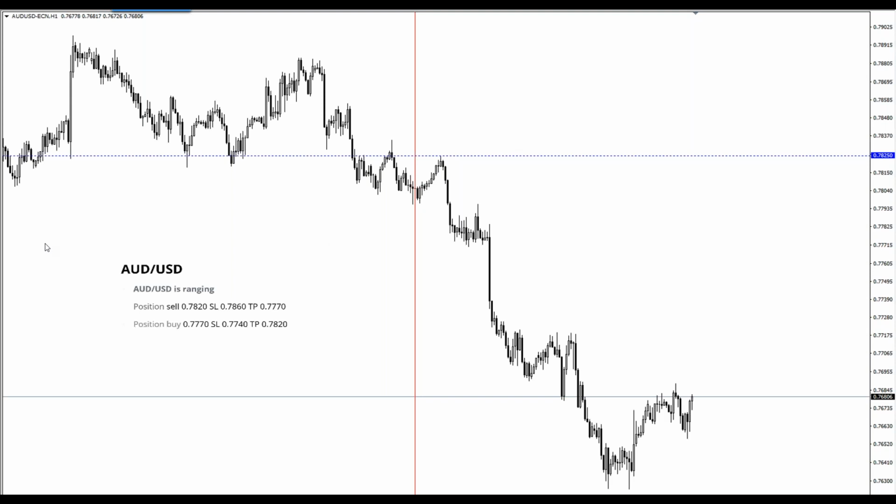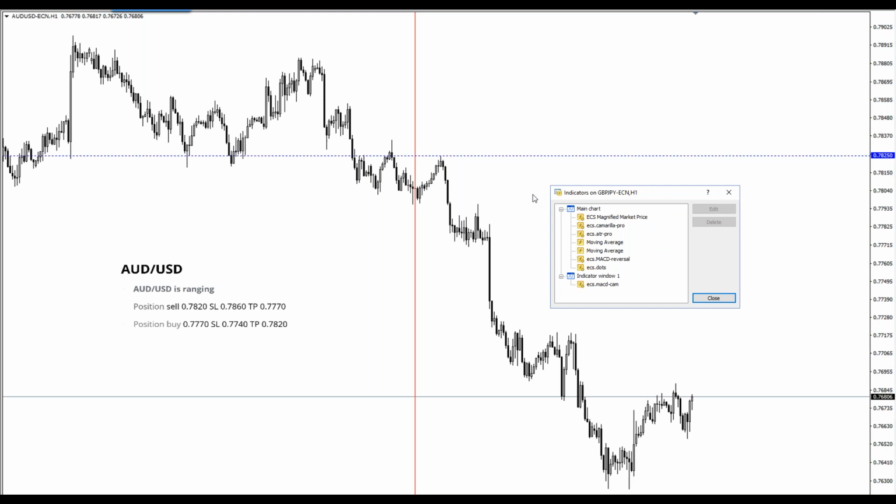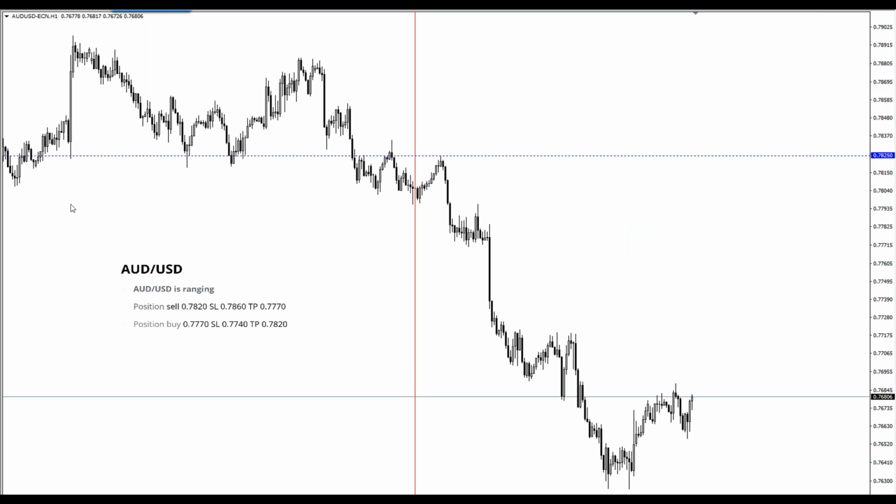So I think that Australian dollar actually behaved as analyzed. I can show you now that we can actually make money on some pairs that are also slow, such as this Australian dollar. Now let's move on to dollar CAD.